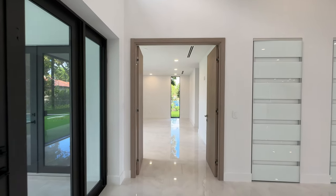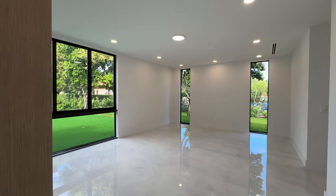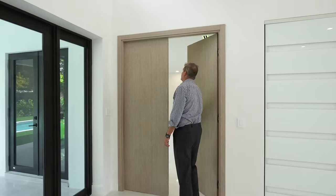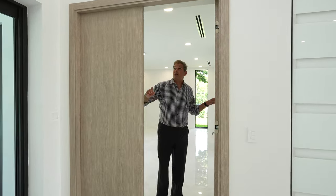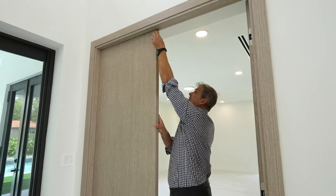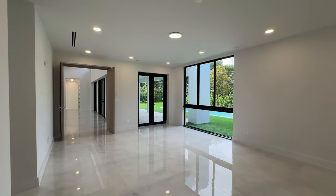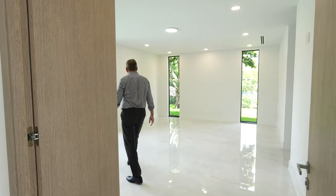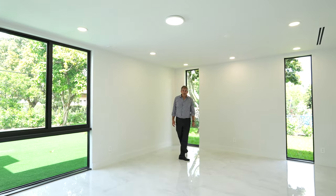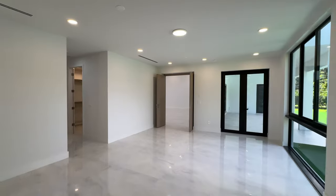And then we have the main bedroom, which is this one over here. It has double doors, very high doors. I'll just open these and get an idea. So again, that has a lot of natural light.